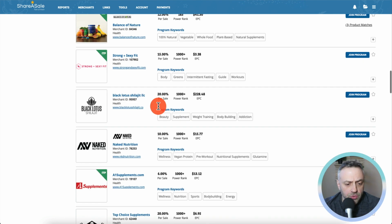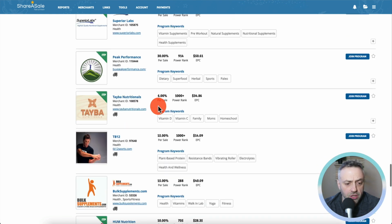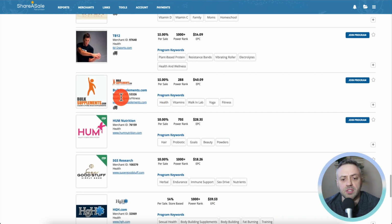But what we're gonna do is we're gonna go to one of my favorite offers. If we scroll down, this is an offer I actually ordered from before, and this is bulk supplements, right? This is 15% per sale, 288 power rank, which is good, which is not 1,000, not 700. It's actually a nice number. And we have a $40 EPC, not 1,000, not 500, not 300, but $40 EPC, which is not a super high number, but it's also a healthy number, right? So we're going to go check out their website.